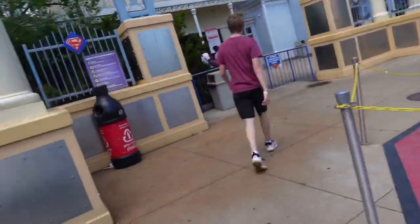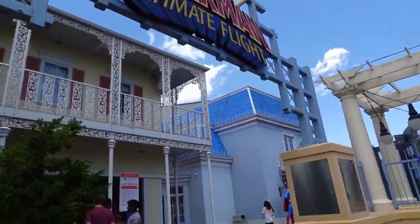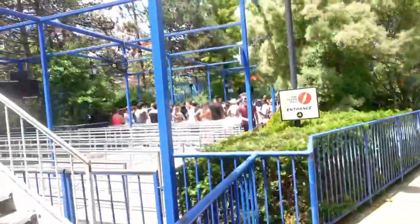Y'all, we got 2 minutes to get into this Batman ride. I think this is the exit. First ride of the day, baby. We finally finna get on a ride. Flash pass entrance only. We don't go through no regular entrances. Baby, this line long. Sorry for you. This line long.